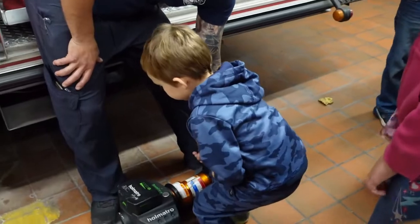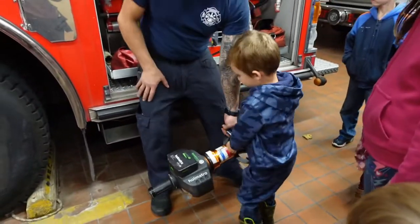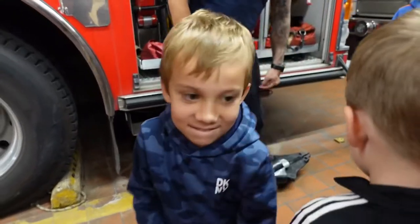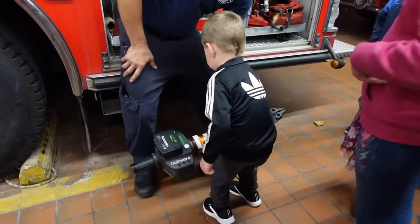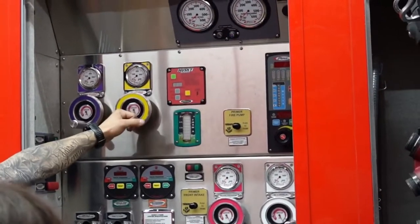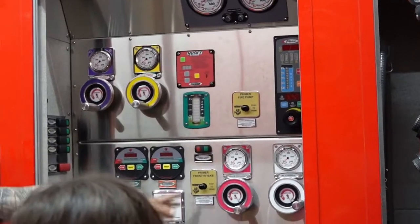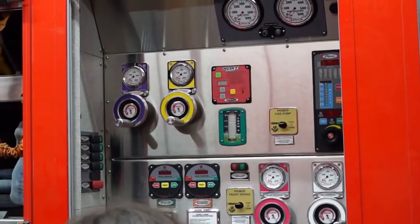You get it? We're here to learn about them. Oh, yeah. Good job. Strong guy. Try, buddy? You try lifting, too? Show me how strong you are. Then whoever's driving the truck, whoever's our engineer, is going to use this control panel to send water out whichever hose we need.